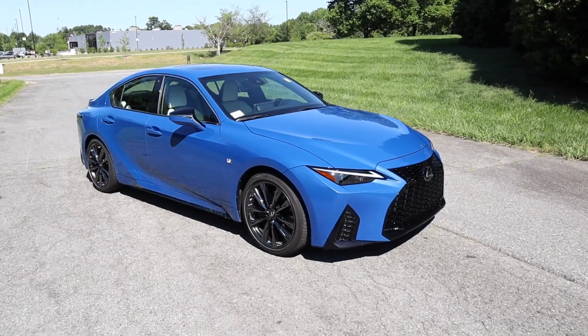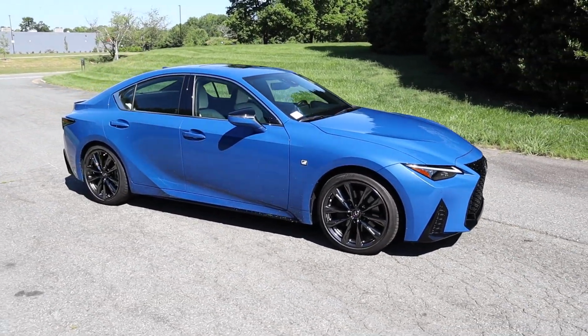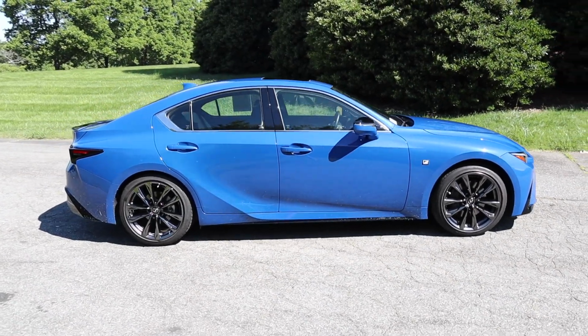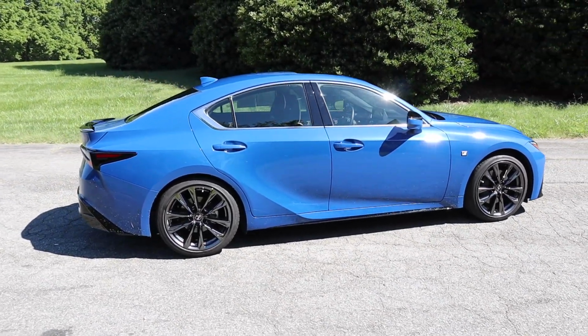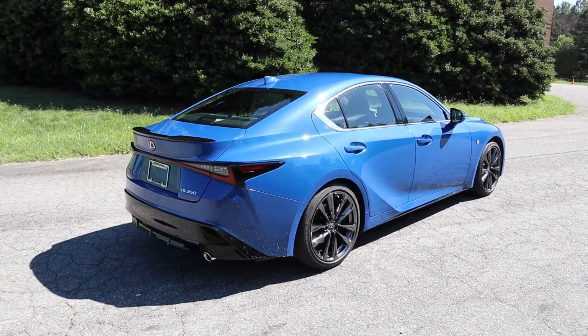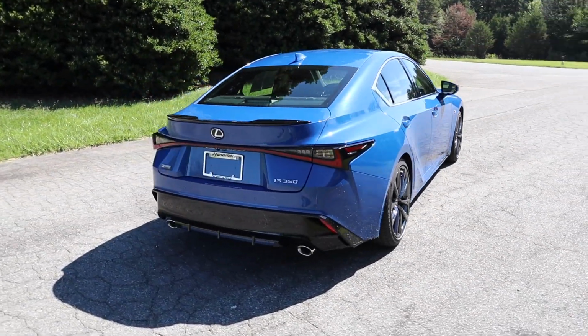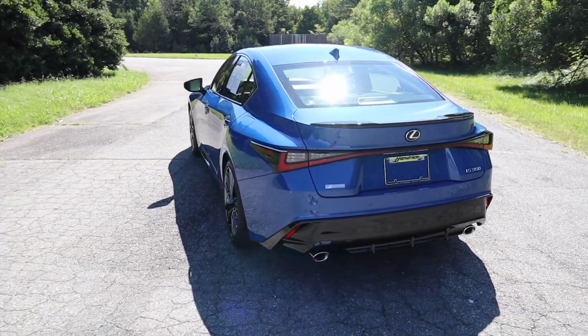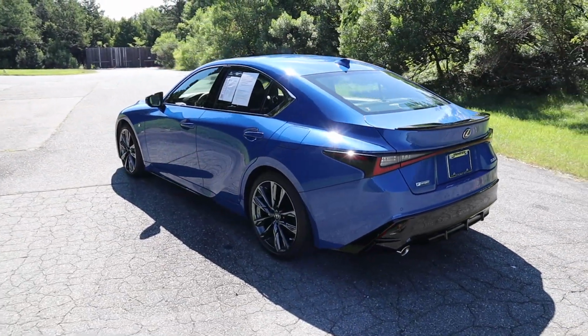It also has a fuel capacity of 17.2 gallons. You'll expect to see around 20 miles per gallon in the city, 28 out on the highway. This also has a wheelbase of 110.2 inches. Its overall length is 185.4. It has a width of 72.4, a height of 56.6, and its ground clearance measures in at 5.5 inches.